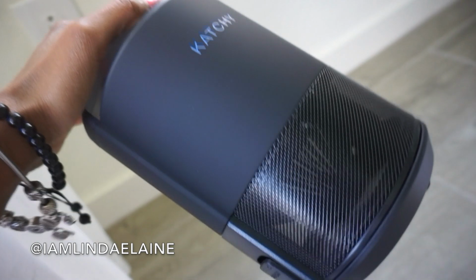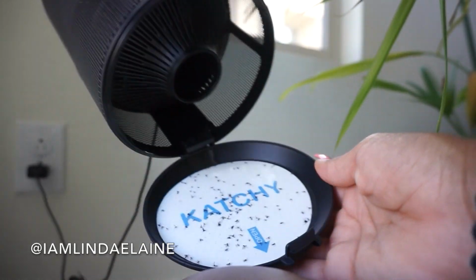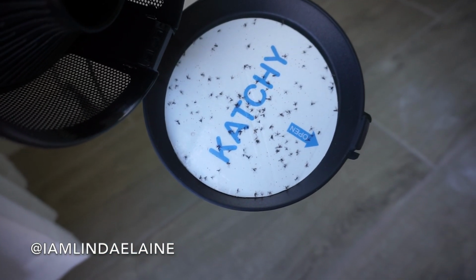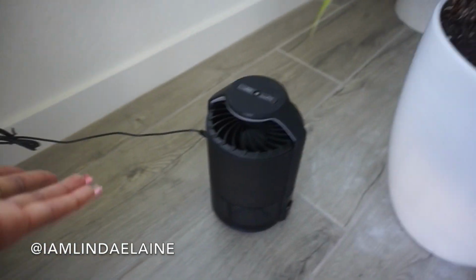I was like, no, this is not about to work. What I did is I put my Katchy by it just to prove that I wasn't crazy. And look at this, literally just pop it open right here. Look at all these gnats from that one plant. Disgusting, right? So I just keep it there.